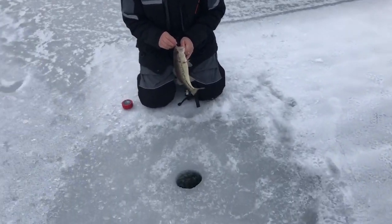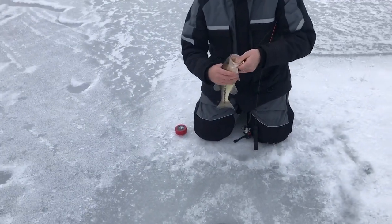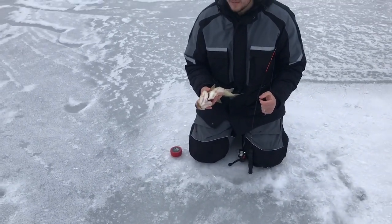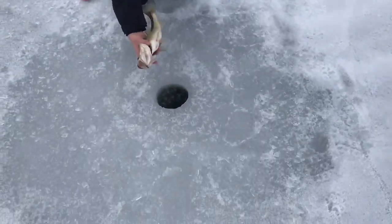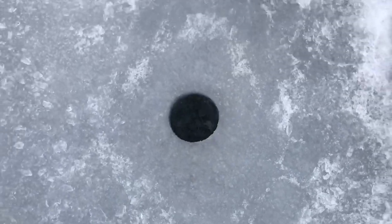Let's get the release on. Things are definitely picking up here. Let's go. We'll get the release, and then the rod father's going to tell you a little bit about the pressure change we're going through and the weather, and we think that's what's turning them on. But real quick, if you get in here close, buddy, it's just a beauty. There she goes.